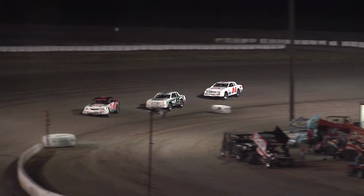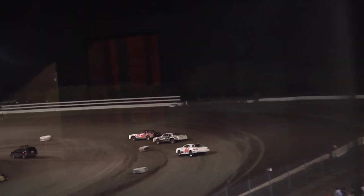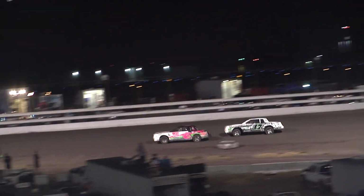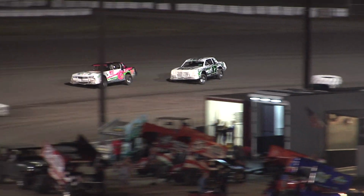Off turn number 4 down the front straightaway. White flag in the air for Jeff Jones in the 6M. Right there in second, Tommy Davis Jr. in the number 17. Tom Lorenz in third. Nose to tail to come off turn number 2 down the back straightaway. Jeff Jones continues to lead. Tommy Davis Jr. there in second.